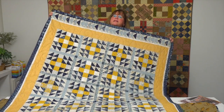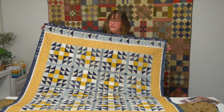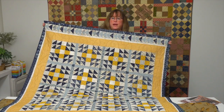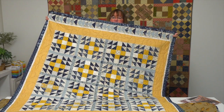I love the story of this quilt. Designers, they're like the rest of us quilters. This quilt is called Wedding Plans, and the reason it's called Wedding Plans is Dawn said when she started it, her original plan was it was going to be a single wedding ring quilt block, and as she started moving things around and the shape of things changes, this is where she ended up.